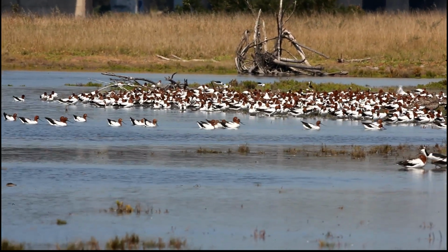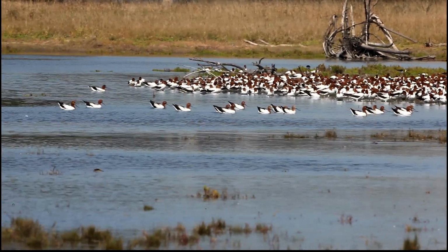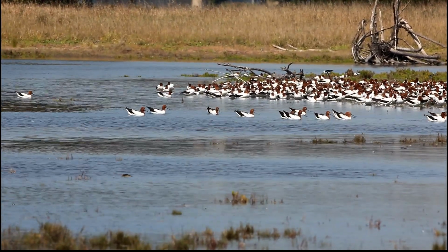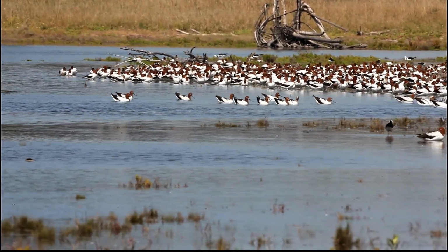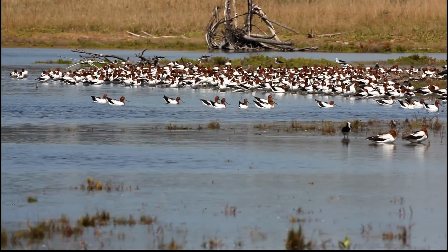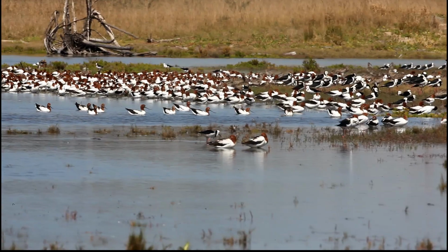Look at the lagoon now. It is filled with waders. Just an amazing sight. Only a short distance from the urbanisation of Newcastle City, separated only by the river. Many other waders will come into this lagoon, but the most spectacular of all is the red-necked avocet.